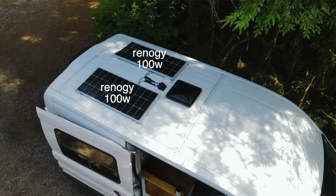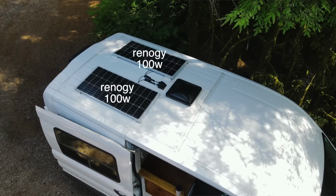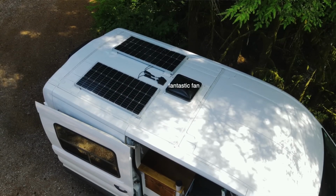So as far as the exterior of the van goes, I only made 3 upgrades. I was a big believer in stealth in the beginning, not so much anymore, but I'll get to that. On the roof, I have 2 Renogy 100-watt solar panels, and then I also have a Fantastic fan. I've said before, I'm not a fan of the Fantastic fan. I stand by that, especially now that I've met so many people with Maxxairs. They're just a lot quieter and overall just seem better quality.